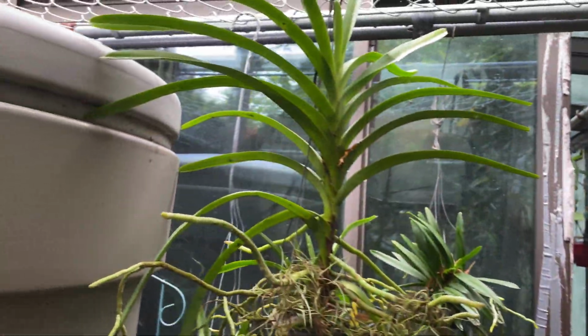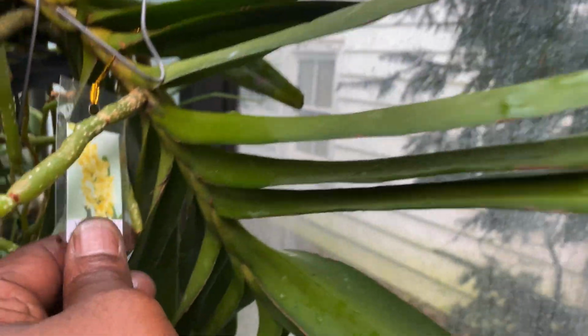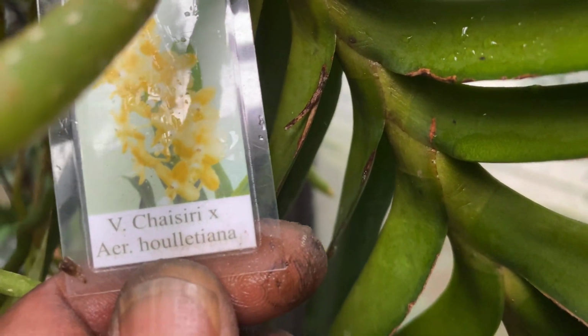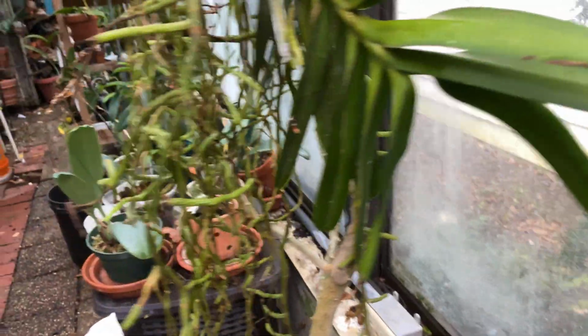And moving these Vanda types back in the greenhouse. This one being Sasiri crossed with Hulatiana. I think that's the one that I tore the crown off of. And this is my Mimi Palmer. That I'm just going to put there for now. And these I'll probably just leave out because I need to spray them to get those leaves out of there.